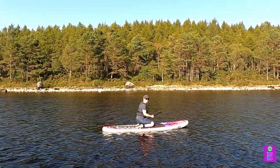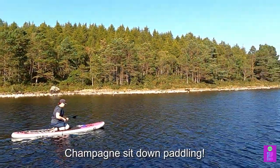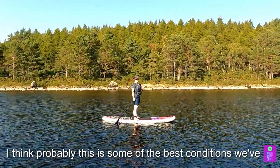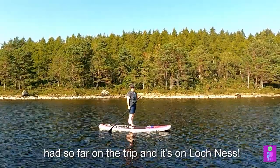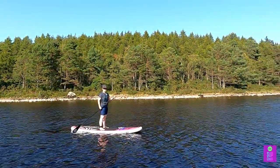Champagne paddling, would you say? Champagne sit down paddling. Yeah. I think this is probably some of the best conditions we've had. Yeah. On the trip, and it's on Loch Ness. Yes. Who'd have thunk it?